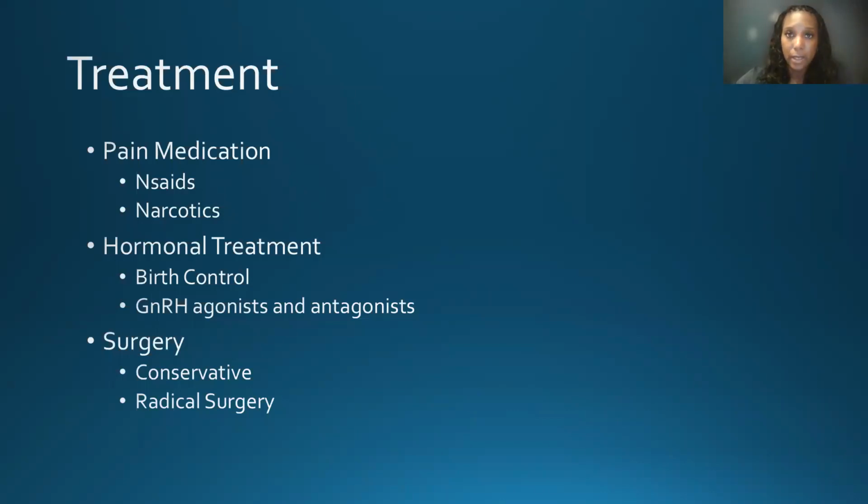And we start with NSAIDs, whether that be Aleve or Motrin. Sometimes this can help. But other times, women do wind up in the emergency room seeking narcotics because the pain is that severe. When a patient's pain is not controlled with NSAIDs alone, and frequent trips to the emergency room are occurring, the one thing that we want to do is now give hormonal treatment. Hormonal treatment usually begins with birth control. Birth control is designed to decrease heavy bleeding. By decreasing heavy bleeding, the goal is to decrease some of the pain associated with endometriosis.